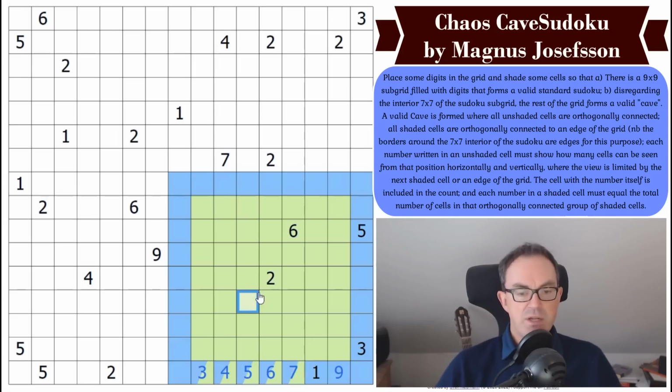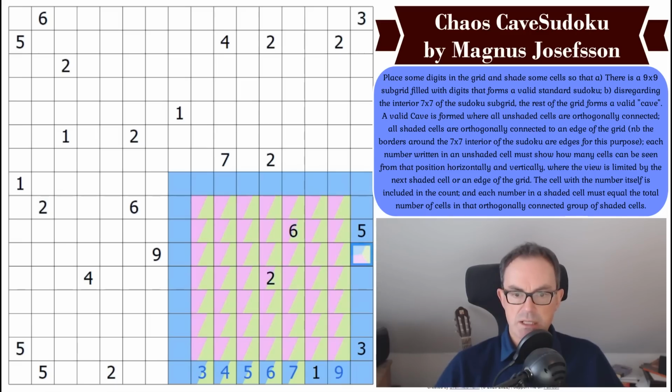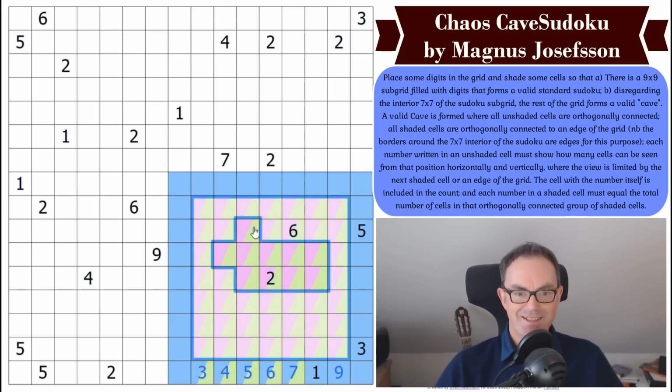Because if we make these green, what cells are they seeing? Well, they're seeing everything horizontally, but they're not seeing anything vertically. Green is a terrible colour for this interior, I've just realised. I shouldn't have made this green. That's going to confuse people. Let me just change the colour of this interior bit, just so that there's no confusion about what I speak. It's got to be blue. Bobbins. I should have ungreened this bit first, and I didn't.